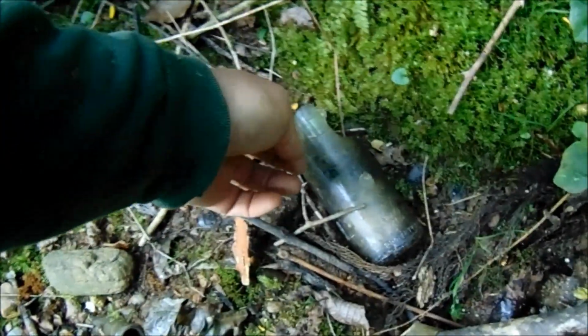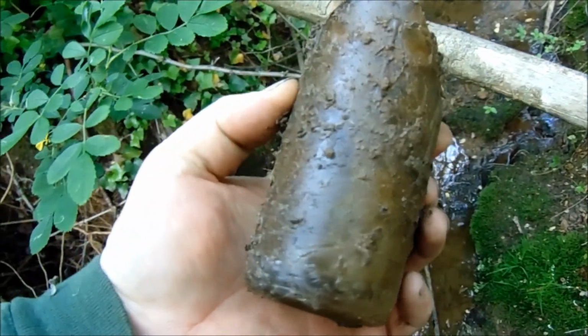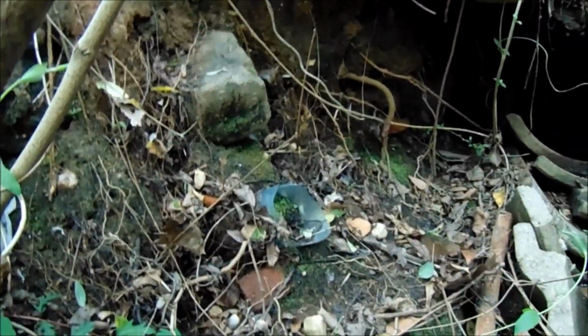Well, the bank eroded away and we got half of a soda. Looks like it's from the late 20s or early 30s. It looks like a big boy. Nothing too special about that. Well, there's a Slick Pharmacy on the bank. It's kind of close to a road and it looks like people dumped along here. There's a piece of an old mason jar.